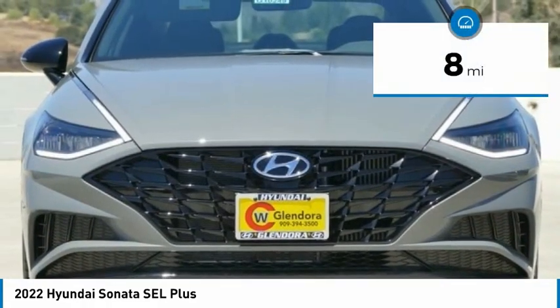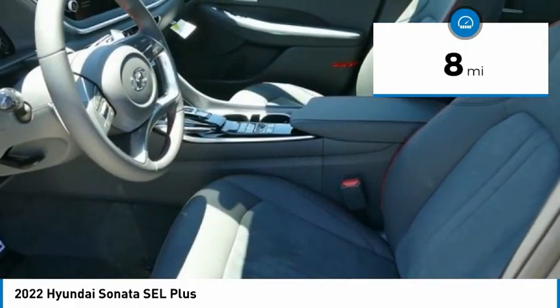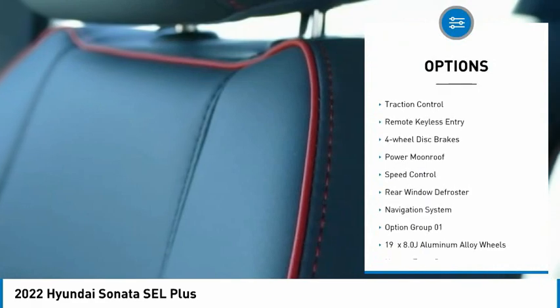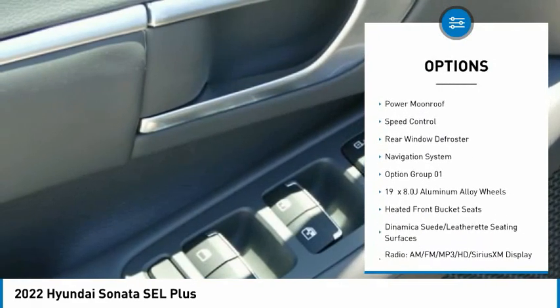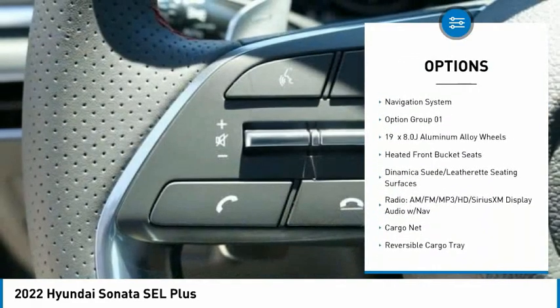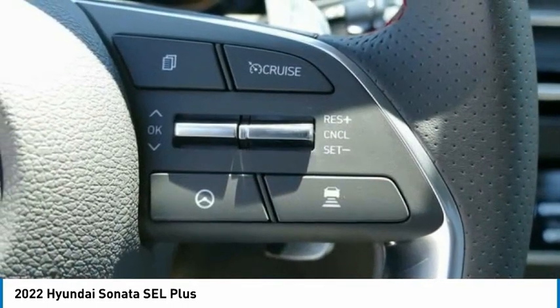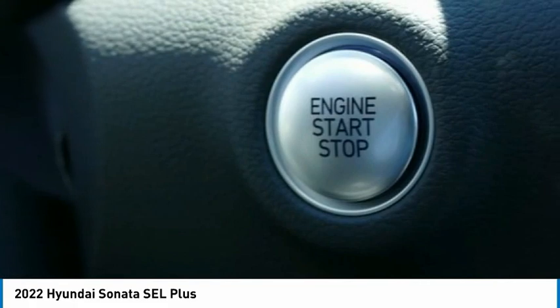This vehicle has less than 100 miles. Here are some of this vehicle's great options: electronic stability control, alloy wheels, brake assist, traction control, remote keyless entry, four-wheel disc brakes, power moonroof, speed control, rear window defroster, navigation system.